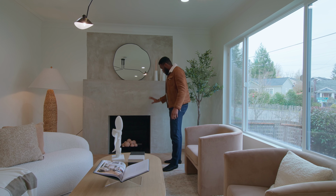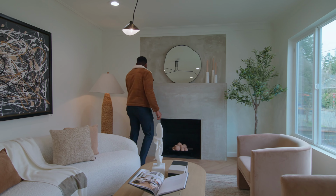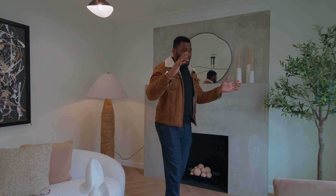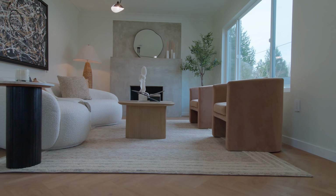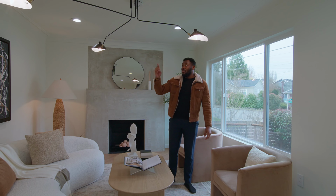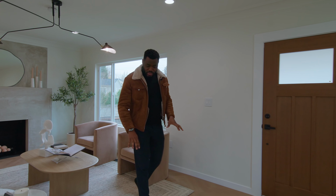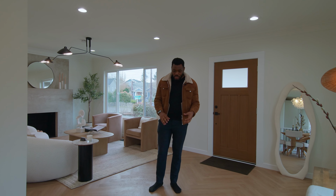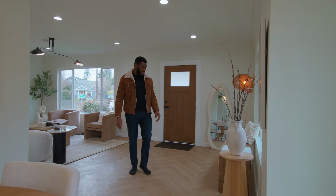We have a custom fireplace that was beautifully done here. I mean, you can really feel the textures on this fireplace. It gives you a nice view to the front of the house with this massive window. This is our living area on this floor, and you have to enjoy these beautiful lightings here. And also, the floor is a very unique and very expensive hardwood flooring. The details on this floor are just magnificent.